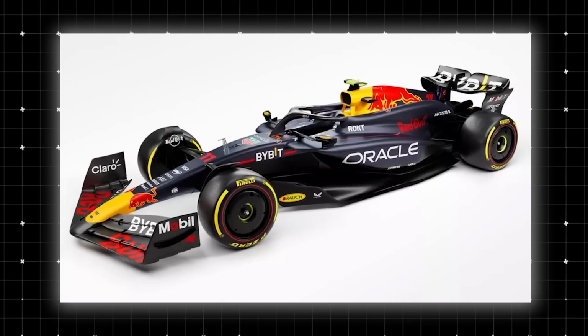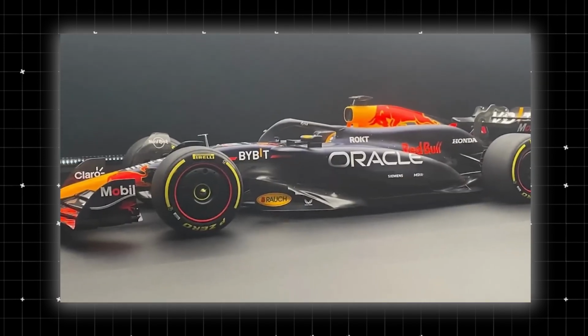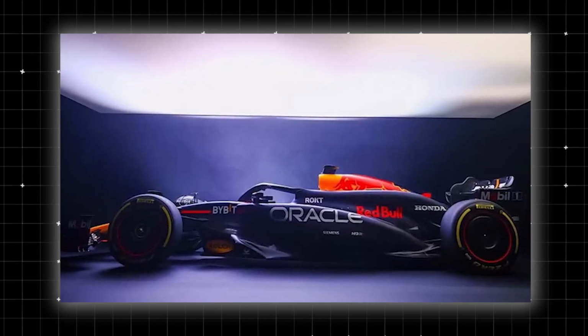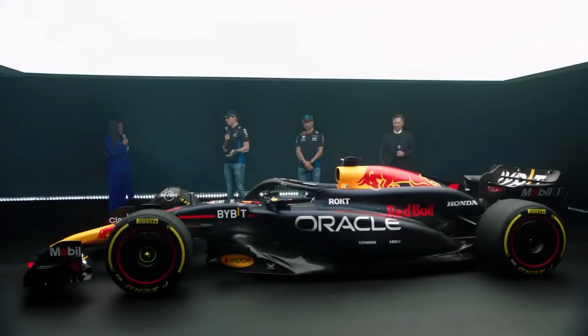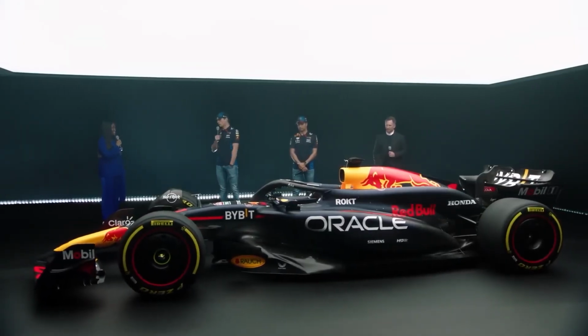The standout feature is the reshaped engine cover, which looks a lot like what Mercedes did last year. Verstappen calls it Red Bull style. Another eye-catching change is the adoption of narrow side pod inlets, a feature that Mercedes also used recently. At the car launch, some parts were cleverly hidden, like the floor edges, keeping things mysterious.